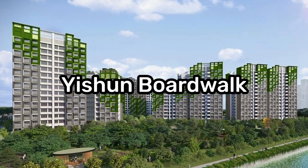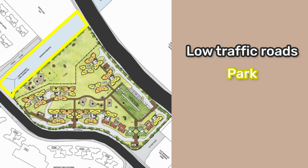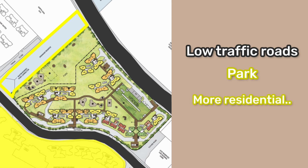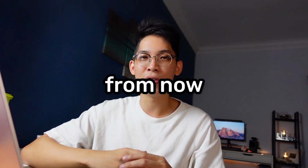Alright, so we spent quite a bit of time here in Tengah, so let's head up north to the sister sites in Yishun, beginning with the Yishun Boardwalk. We've got low traffic roads, a park and canal along the northwest, just boring residential stuff to the south, and take note of the reserve site right here, which from what I've heard is going to be transformed into a nature park in the future. But when I say future, I really mean like 5 to 10 years from now. Right now it's just forest, so don't really get your hopes up.